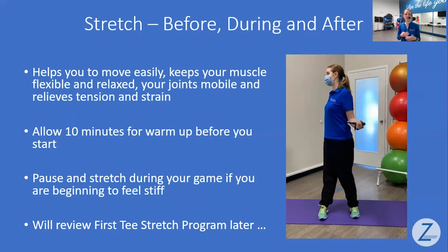Also, if you're golfing and you feel pain or stiffness during your game, take a break and stretch at that point to make sure that that pain or stiffness doesn't increase later. So later on, we are going to look at a first tee stretch program. I've created this stretching program that you can do before you begin your game.